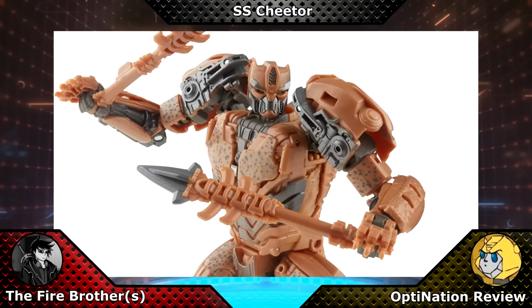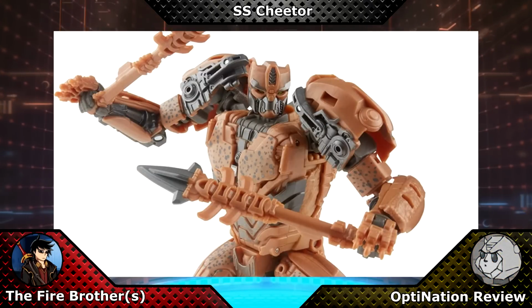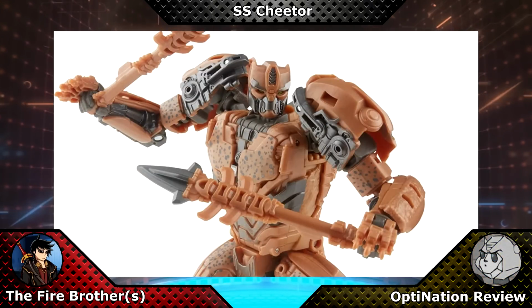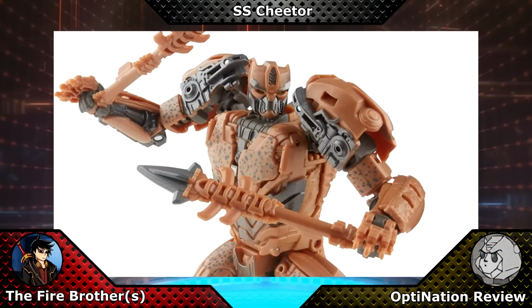But other than that, I do love the figure. Seems like he has some pretty good articulation. Yeah, he looks like a very dynamic figure, like Age of Extinction type of humanoid-esque body. I like that about him.